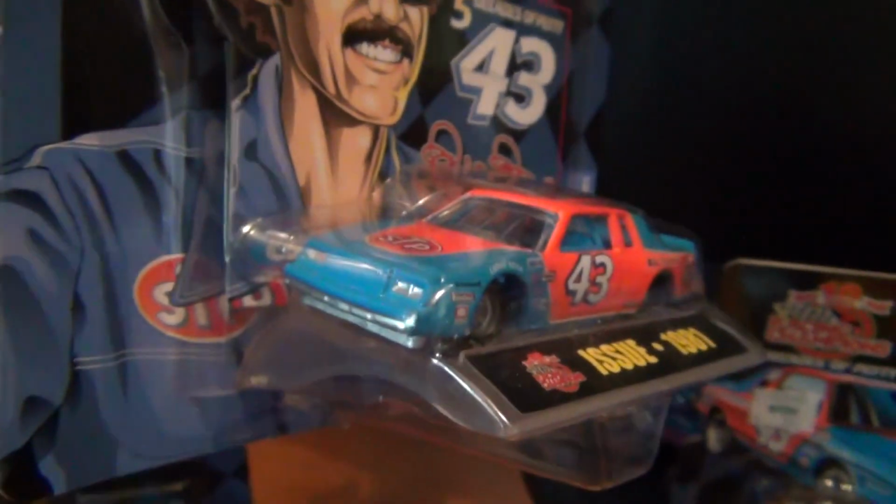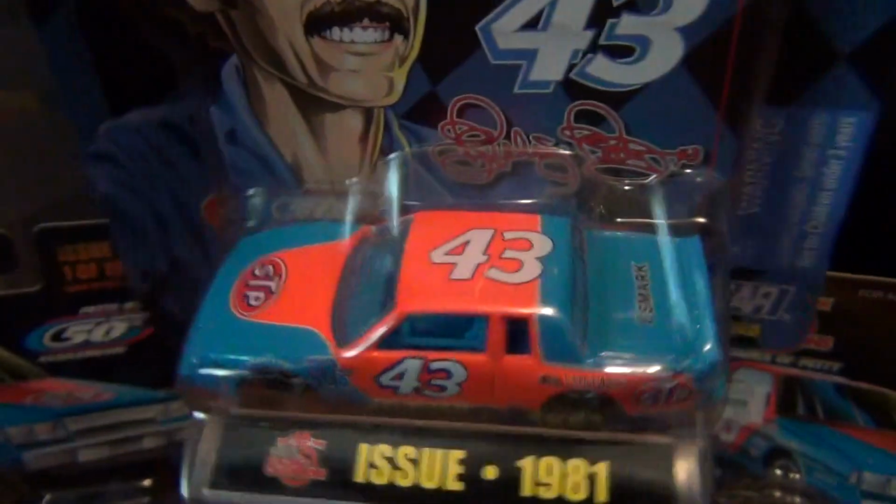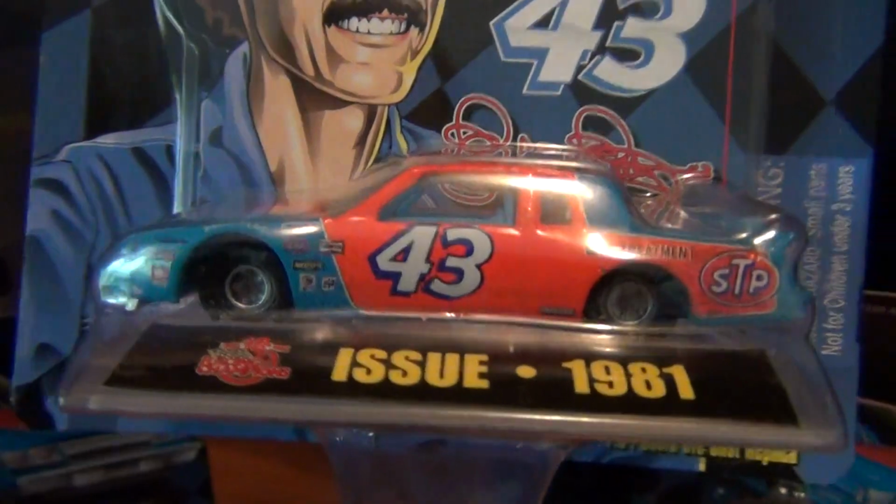No, Buick Regal's the same. Oh, I don't know what I'm thinking, don't worry about it. Really nice car, that one.